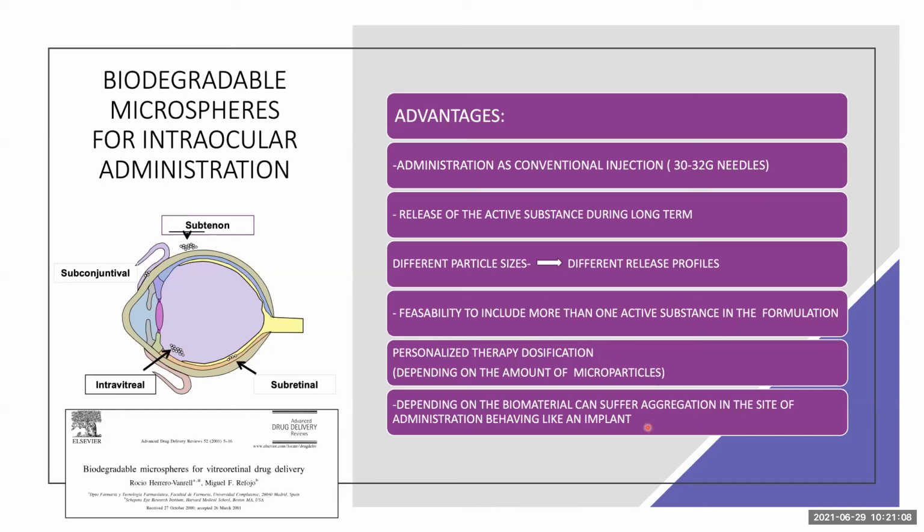And depending on the biomaterial, the particles can suffer aggregation in the site of administration, behaving like an implant. Remember that Rach told yesterday that one of the problems of the particles is that they can float in the vitreous. So if they aggregate, it is better because the vision is not interfered with. Furthermore, the particles can be injected through different routes: subtenon, subconjunctival, intravitreal, subretinal, etc.